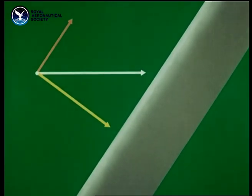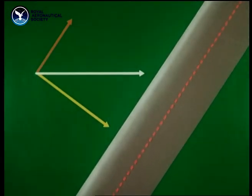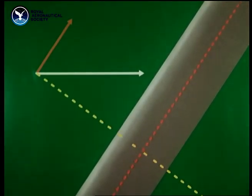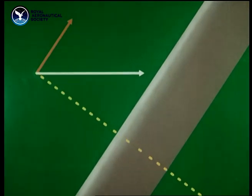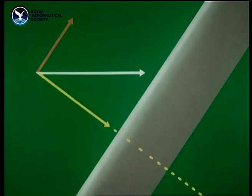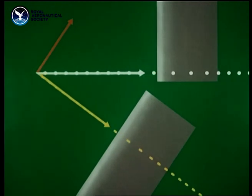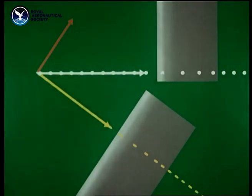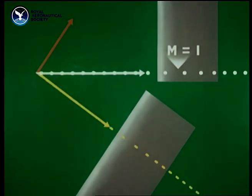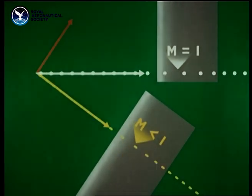The red component can be considered to flow along the span and is not speeded up by the wing section. But the yellow component flows across the section and is speeded up by it. It is therefore only this component which affects the wing's critical Mach number. So the maximum speed reached over the swept wing will be less than it would be over a similar straight wing. In particular, if the flow over the straight wing has reached the speed of sound, at the same flight speed, the flow over the swept wing will still be subsonic. The swept wing has therefore a higher M crit.